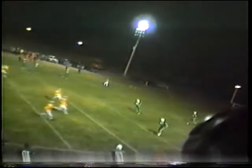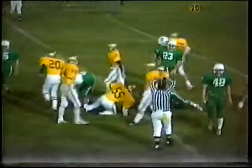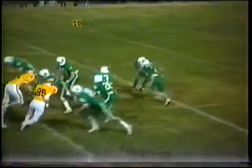And the game is underway. Receiving the ball at about the 16, 14-yard line is number 20. Running the ball, but loose one tackle, gets to the 30. A 10-yard run back by number 20, Brad. Weak side game.